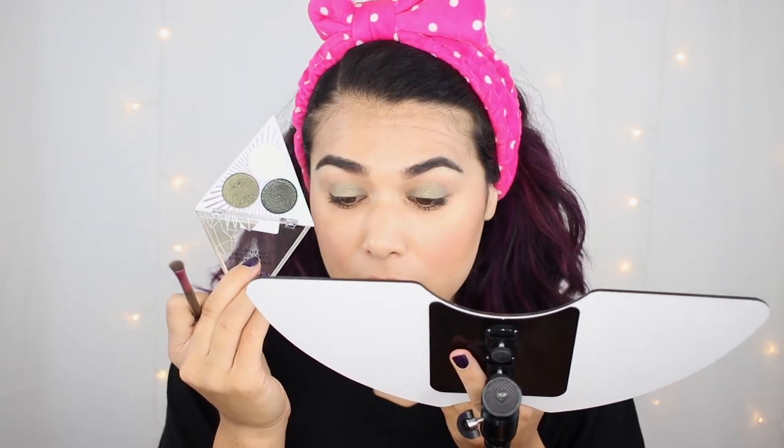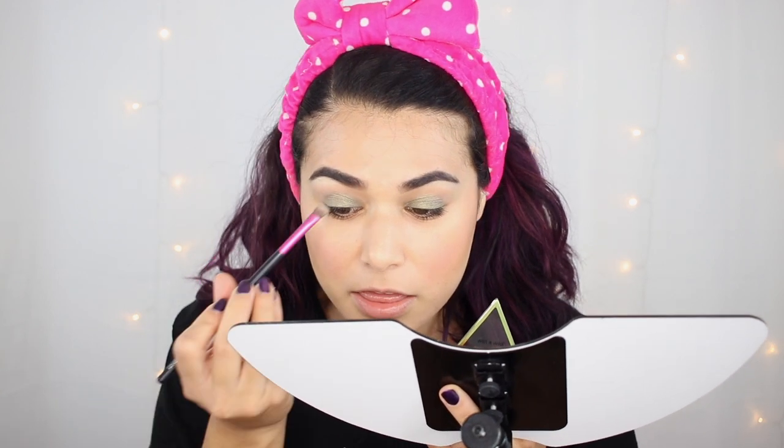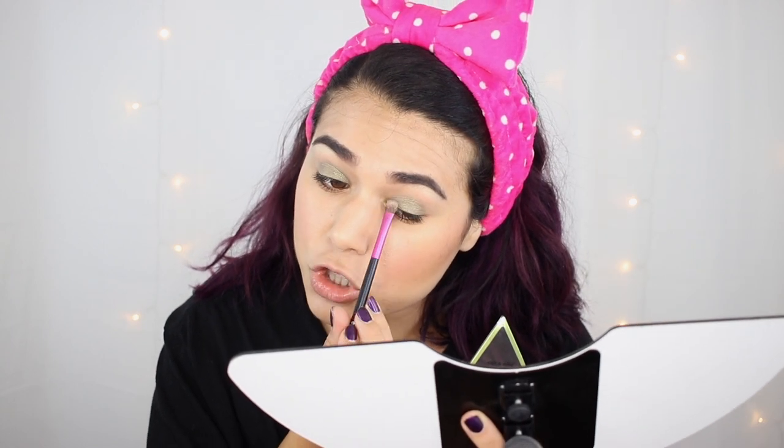It translates on the skin pretty accurately. I think that's a really pretty green. I just wish it was a little bit softer. I don't know, it's weird because these eyeshadow formulas that Wet n Wild keeps using in their limited edition collections just seem so different than the formulas that are in their permanent products. So it's just a little confusing.